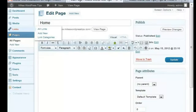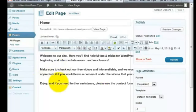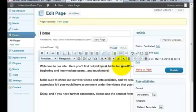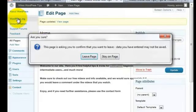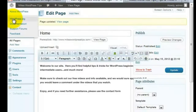I'll just copy and paste it in there, format it a little bit so there's not quite so much space in between, and I'll click update. We'll click on reload tab and we'll see what happened here. WordPress, we'll add a link there. I'll show you that. Stay on page. We'll update first. Always update or save your work. That's always a cardinal rule in computers, anything about computers.